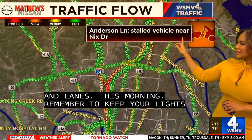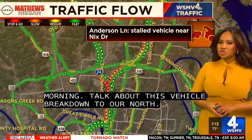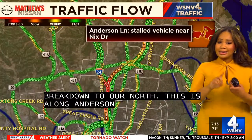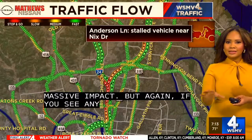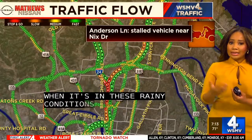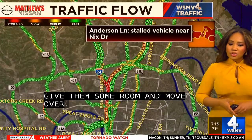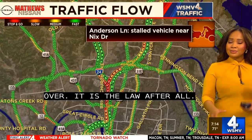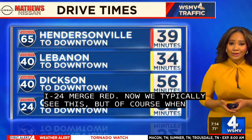Talk about this vehicle breakdown to our north. This is along Anderson Lane here at Nick's Drive. Shouldn't have a massive impact, but again, if you see any sort of emergency crews or someone having issues with their vehicle, especially when it's in these rainy conditions like this, please give them some room and move over. It is the law after all. Notice there at I-65 and the I-24 merge, red. Now, we typically see this, but of course, when we add in sort of a weather condition, it's going to be red even longer. This is what I'm talking about.